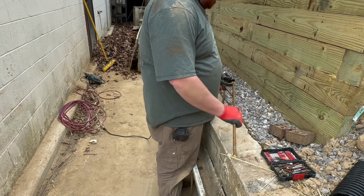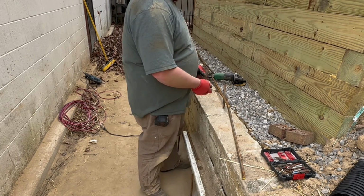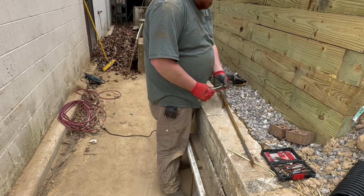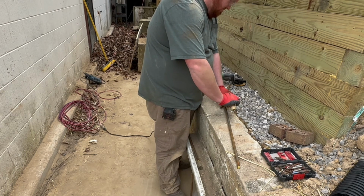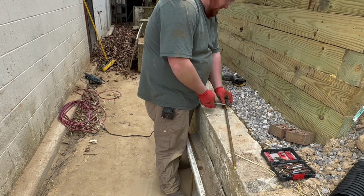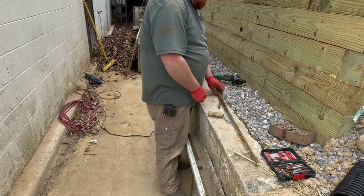So for number 2 and number 3, they're not going to be long enough. So we're going to add a little piece to them. Overlapped it about a foot.